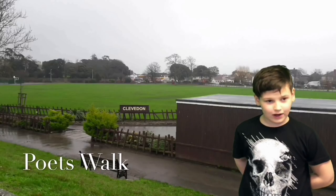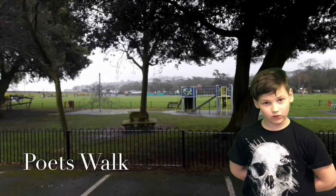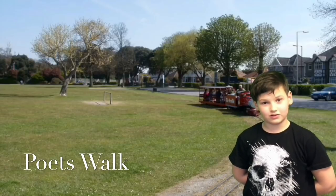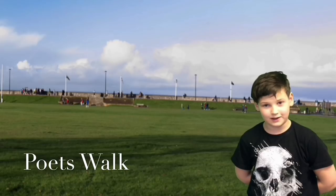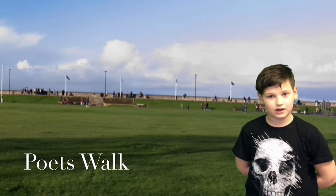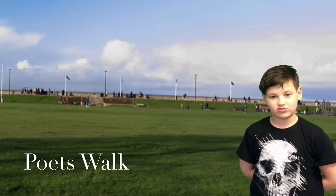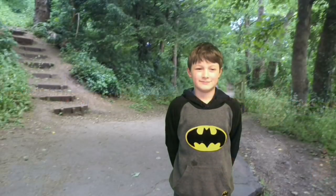Here at Salthouse Field, start of the lovely Poets Walk. Before embarking on the wonderful walk that awaits you, you might like to look at some other things to do here. There is a playground to play in and a train track that runs during the summer months. You might even be lucky enough to get a chance to bounce on the giant castle or even take a fabulous ride on a donkey. Our journey begins at Poets Walk.